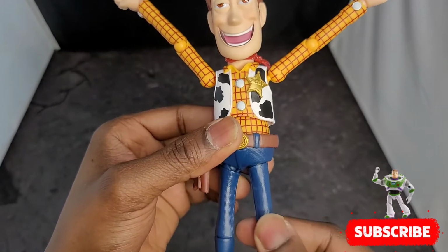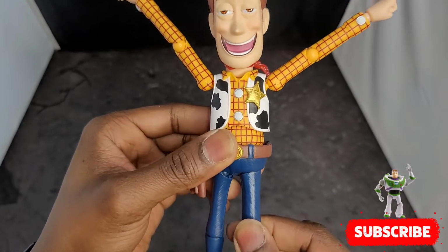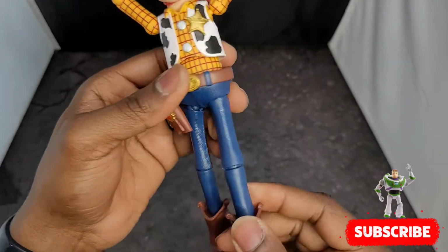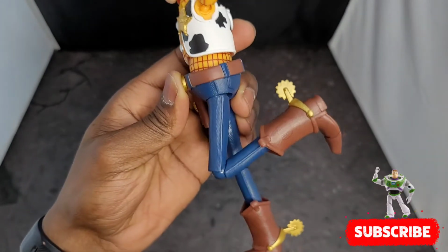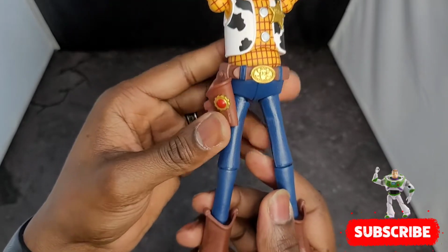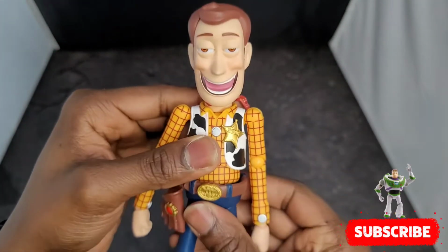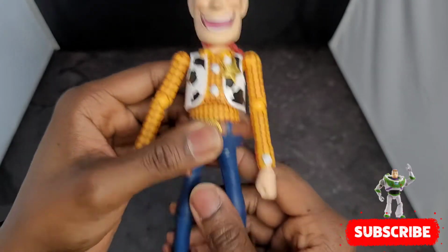His legs, his thighs got a little swivel right there. It actually goes pretty far and pretty wide. Knees are looking like that on that joint, so that's cool. These little chicken legs, man, that's perfect, because they made him just like he was in the movie. So that's really, really good.